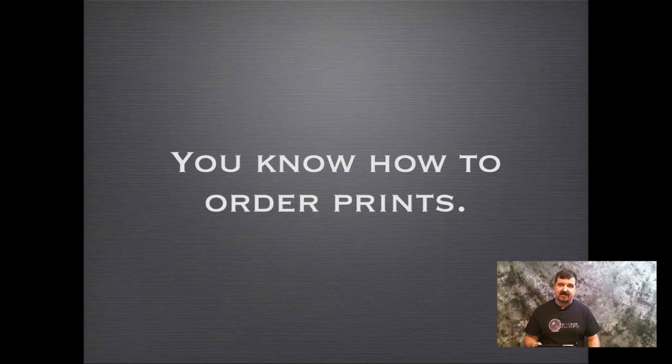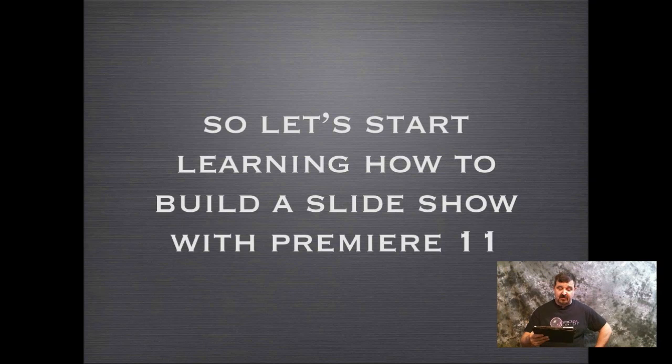So you know how to order prints, right? Everybody can order your prints, and it doesn't matter to me where you order them from. SmugMug is a front end. I don't know if any of you knew this, but when you use SmugMug, you're paying them to store your pictures and to order through them. But the actual developer is not SmugMug. You can choose from, I think, three. There's WHCC, I think it's White House Color Corrections, or I don't know, but they do printing. Bay Photo's another one, and there's another one in there also that does printing for them. Now we're going to start learning how to build a slideshow using Premiere Elements 11.